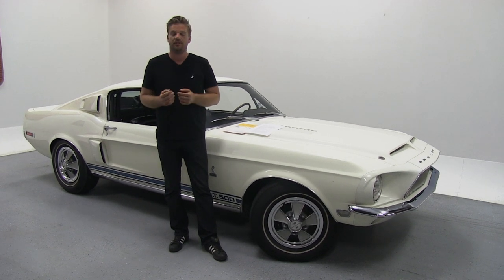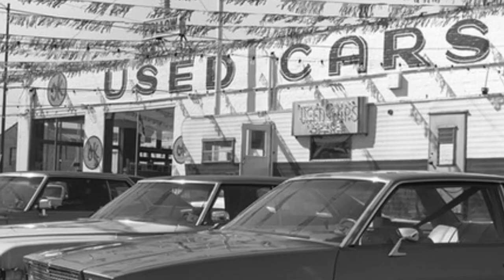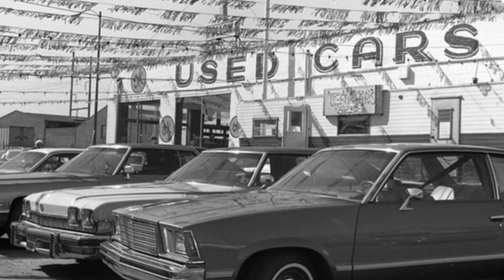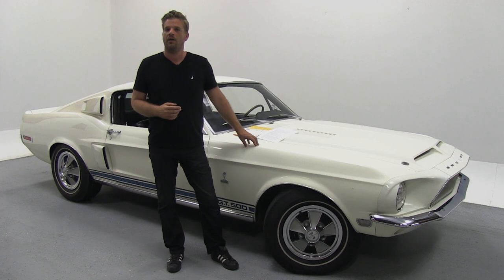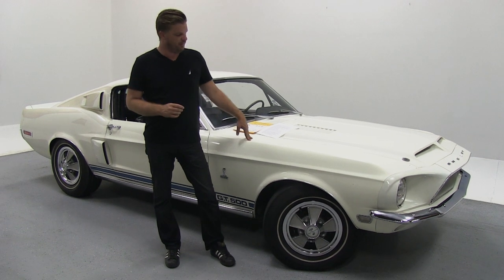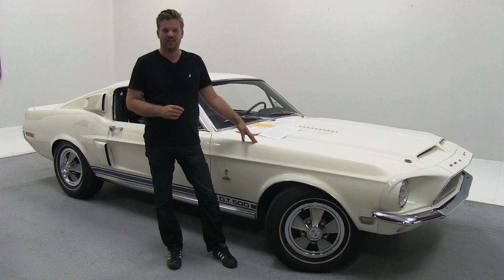When Mr. Livingston bought this car in Indianapolis, he had it for at least 3 or 4 years. But sometime in the very early 1970s, this car ended up on a used car lot in Greenville, Ohio. The gentleman who actually had this car in the lot was Harold Brewer. Harold Brewer owned the Brewer Auto Mart in Greenville. I'm told Harold, before he put it in the inventory, drove the car a little bit. He was a big Shelby fan himself.